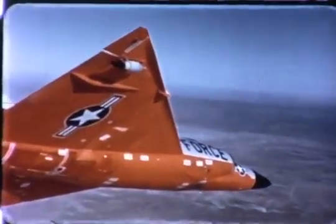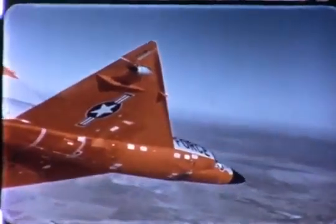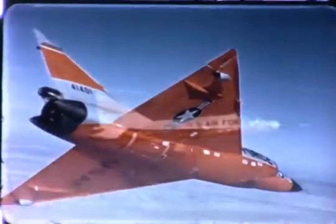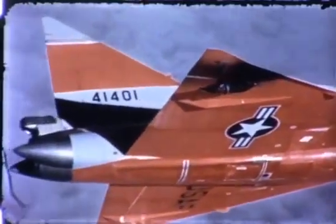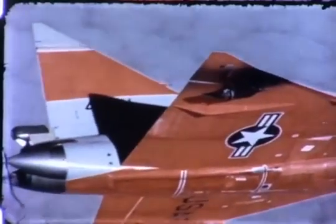JATO bottles, a secondary spin recovery device, were also installed on the airplane and were intended to stop spin rotation of the airplane in the event the spin recovery parachute was not sufficient to effect recovery. The JATO bottles were fired to functionally check their operation after they had been exposed to extreme altitude. The JATO bottles were never used or needed for spin recovery. On later spin flights, they were removed from the airplane.